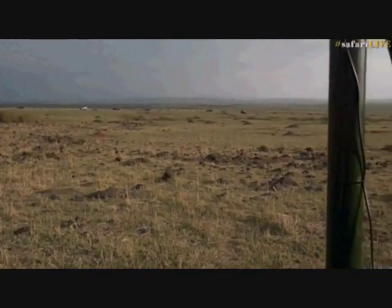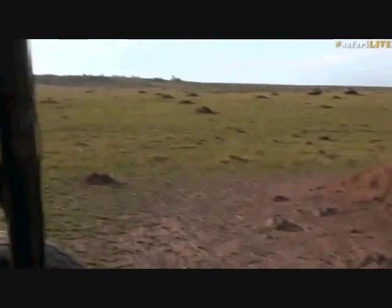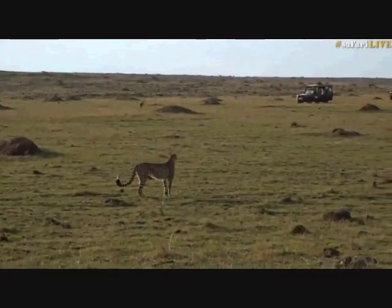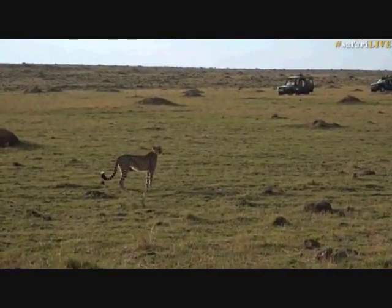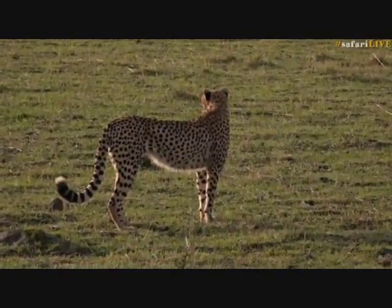There we go, absolute pandemonium here. She's going right round us. She's still after the impala. No, she's seen a baby topi. She might have changed her mind. No. Oh dear, that was so close. Now, that's what I was talking about, being in the right place. You want to be where the animals are going to come out, not behind them.